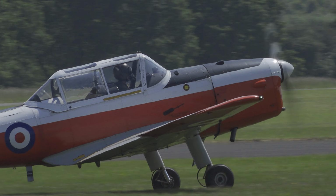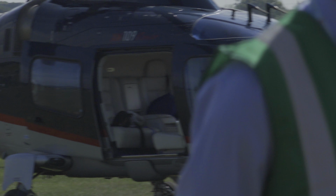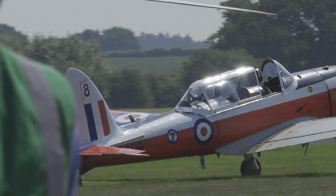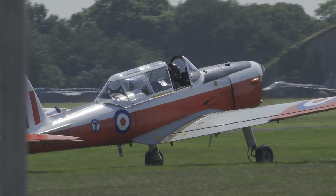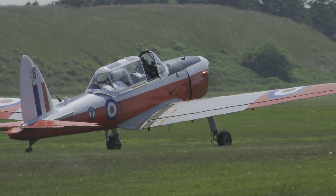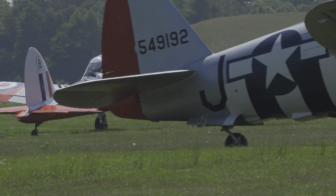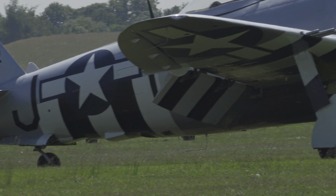Still so much more to see, so much to do, lots to interact with, lots of opportunity to eat, drink, and part with some of your hard-earned cash. Have a look around all the hangars, all the displays. Try and tick off all the Jaguars we have here. Now that would be a feat.